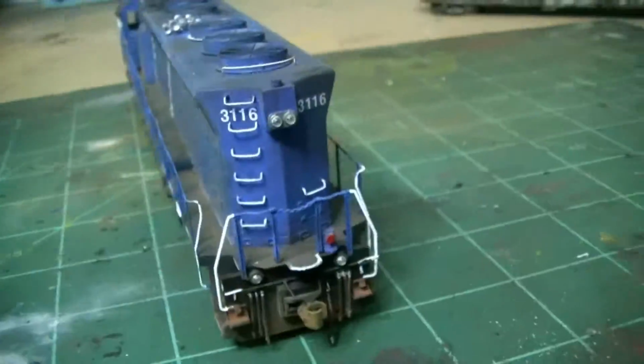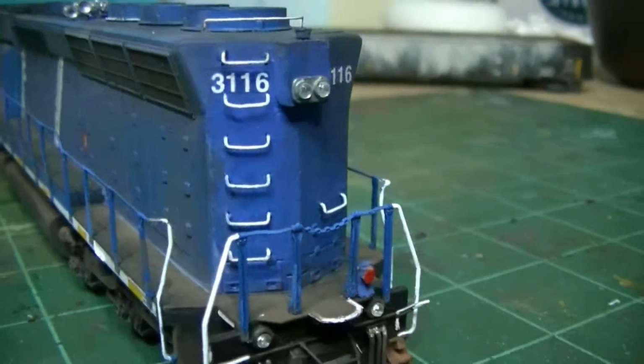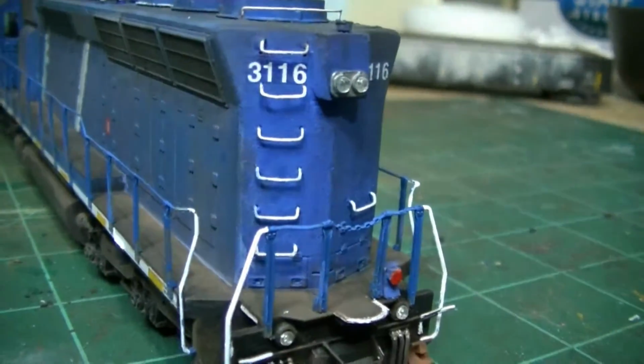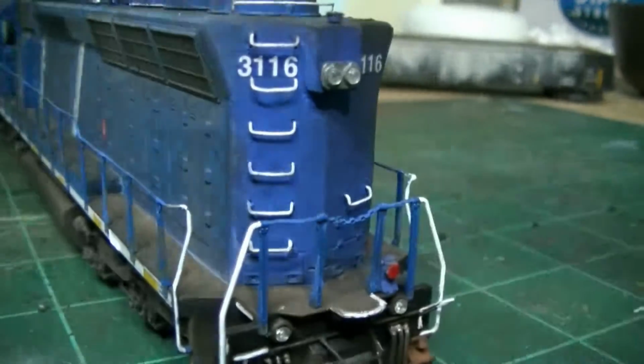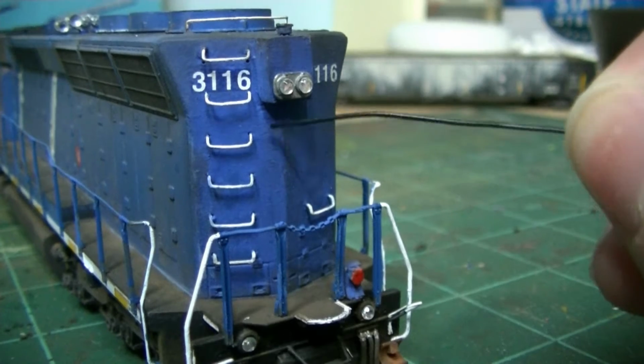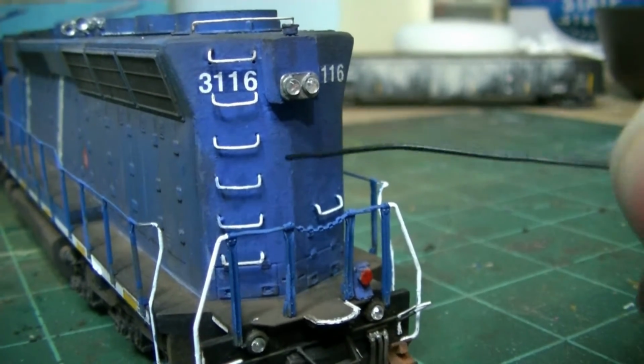On the back end, this is probably where most of the work went. The entire back end was just completely wrong. For one, the nose light package was mounted way too low. It literally came down to, if I can point it out, about down to here, literally on the high hood, which is way, way, way too low and is very highly inaccurate for this unit.